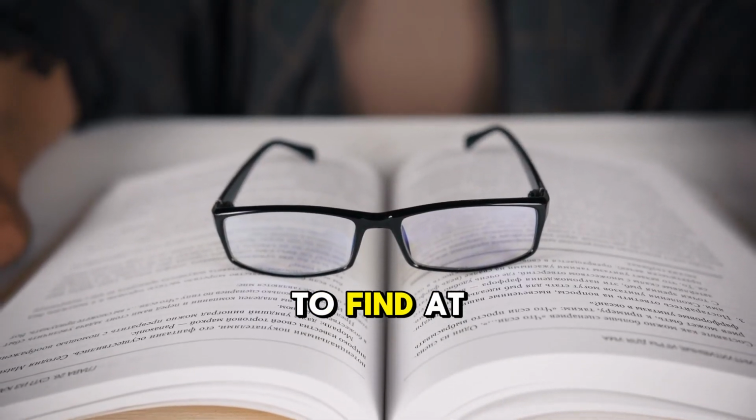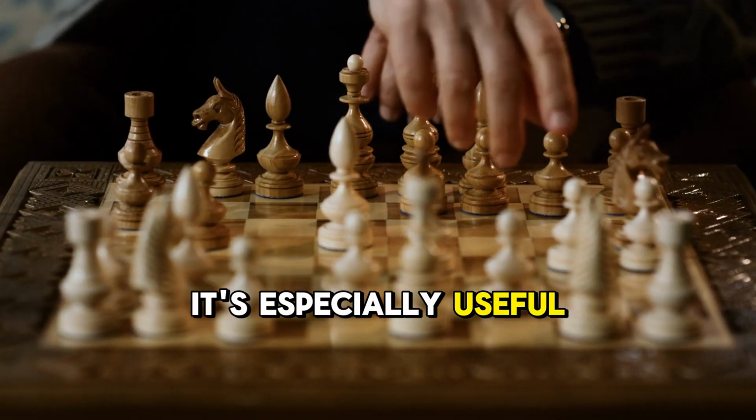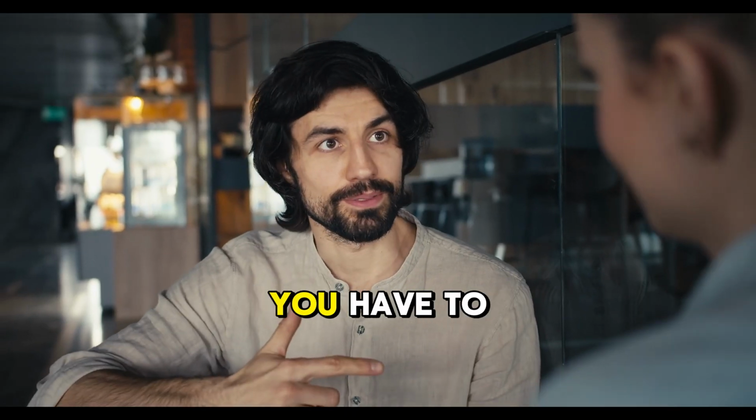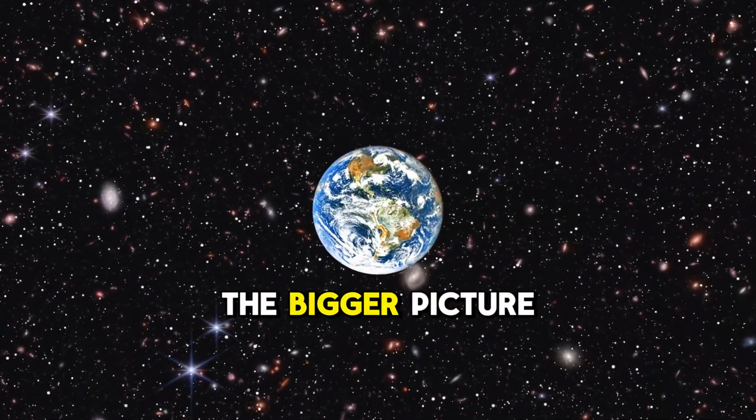Challenge yourself to find at least 3 different sources with different perspectives on the same issue. It's especially useful to seek out viewpoints that you initially disagree with. This doesn't mean you have to change your opinion, but it will help you understand the bigger picture.